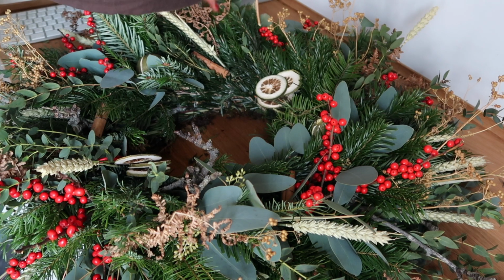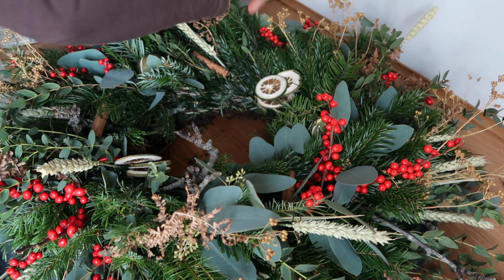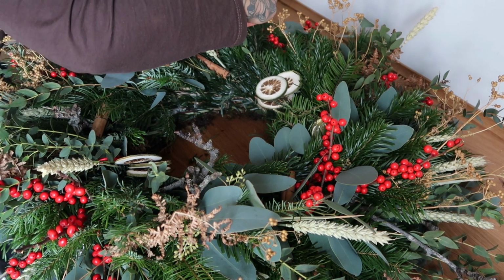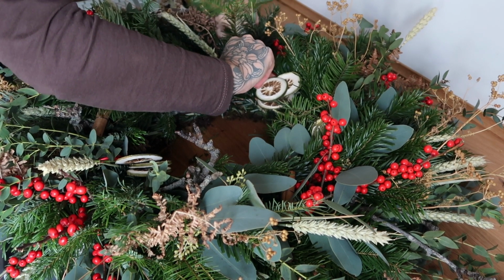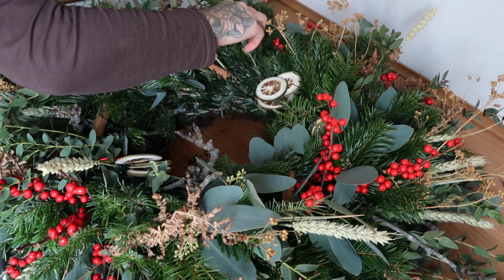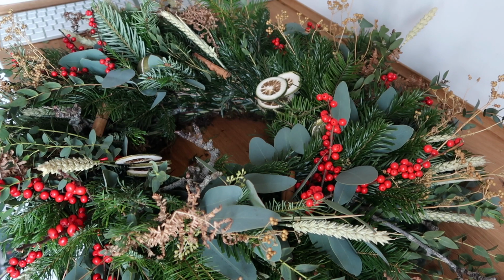And then I've also taken some extra dried bits, like some dried coriander I grew in the garden this year, just poking them in, making sure they're secure. Give the wreath a good shake so they won't come out. And I find this part just makes the wreath perfect. I love how it looks.